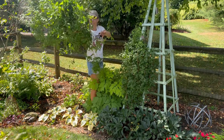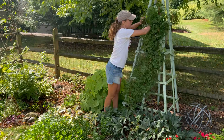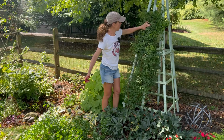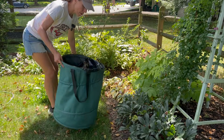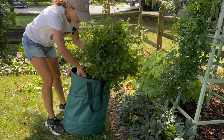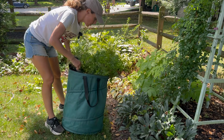So there we go. See if I can get it to stay. Well, for now anyway, it looks better. Carrying around my handy dandy bag here. I have a trash bag in here, so I'm just putting it all directly into the trash.